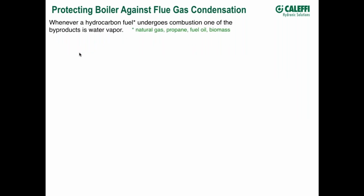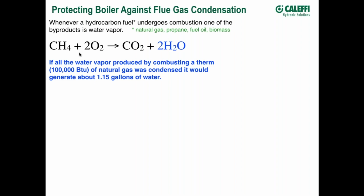So let's start off with the basic idea that anytime you combust a hydrocarbon fuel, and that would include natural gas, propane, fuel oil, wood, or other types of biomass, wherever you've got those hydrogen and carbon atoms, one of the byproducts you're going to get is water. And for the case of methane or natural gas, a very basic chemical reaction shows methane plus oxygen basically gives us carbon dioxide and water.